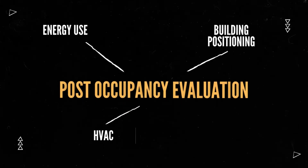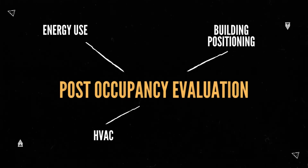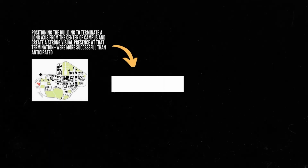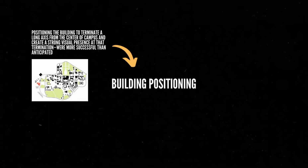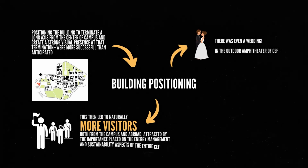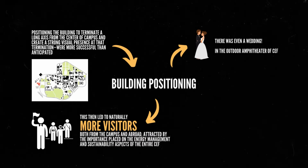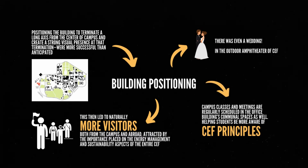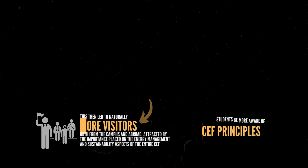In the POE, we talk about how energy use, building positioning, and HVAC have impact on the users. Positioning the building to terminate along an axis from the center of campus created a strong visual presence at that termination. This then led to naturally more visitors, both from the campus and abroad. There was even a wedding in the outdoor amphitheater of Central Energy Facility, including classes and scheduled meetings held in the communal space to help understand about the CEF principles.